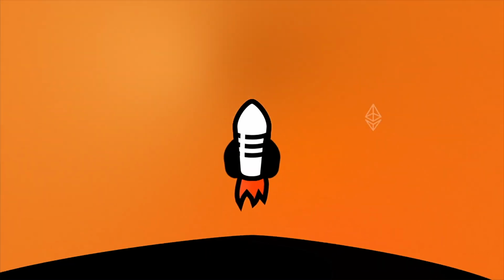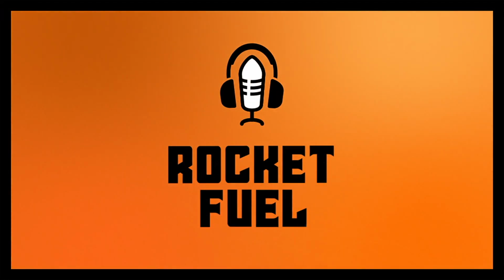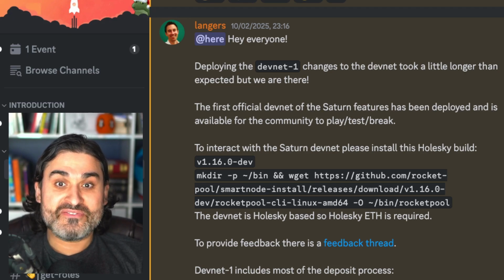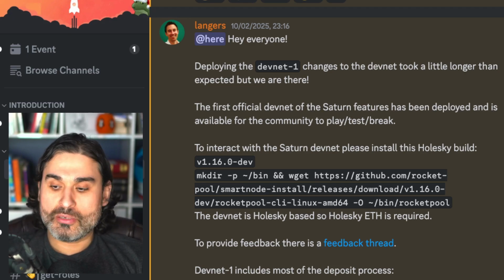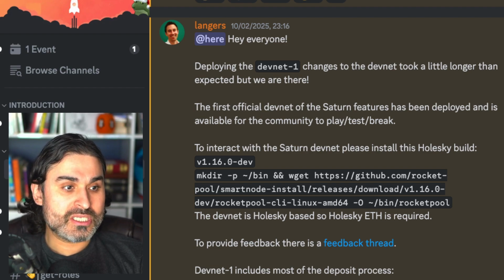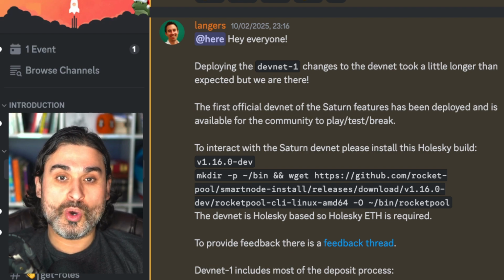So let's get started. 10, 9, ignition sequence start. 6. So there's only one place to start, and that is with the announcement of Saturn devnet 1. This is part of the Saturn upgrade roadmap that you all know. One of the really cool things that the team was trying this time was to have a lot of devnets along the way, and this is the first one of those. So we're here at devnet 1.